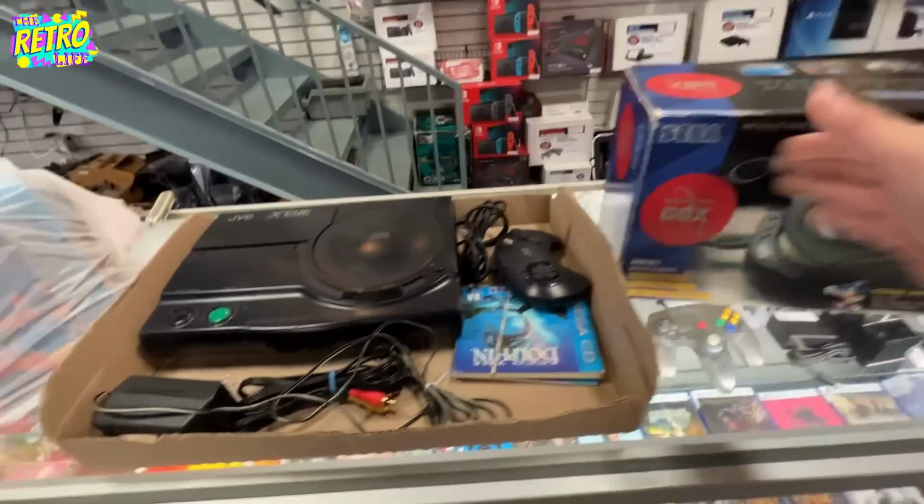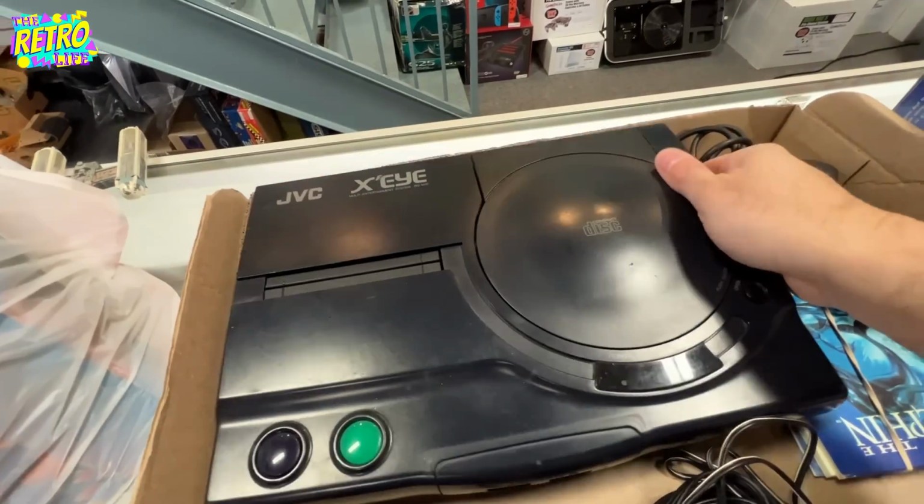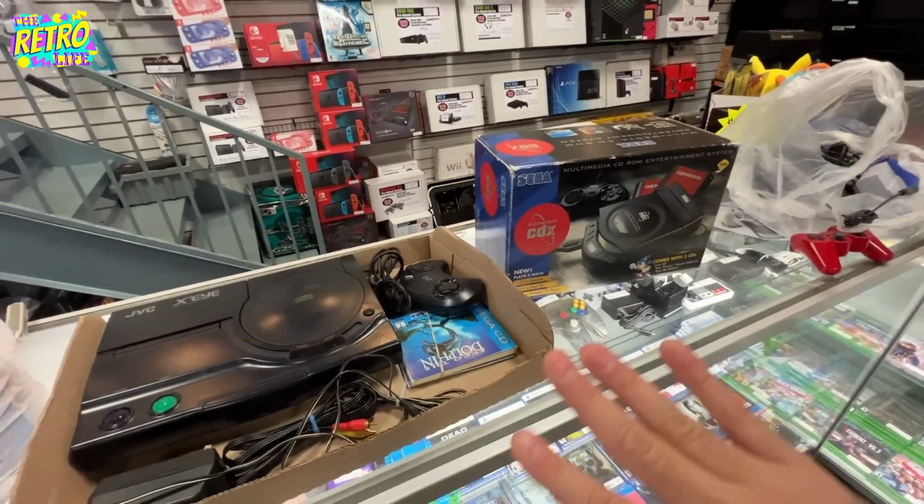Got that. It may be almost equally as rare. It's a JVC XE. Does the same thing. Plays Sega CD games, and it plays Genesis games. So those were kind of the heavier hitters.